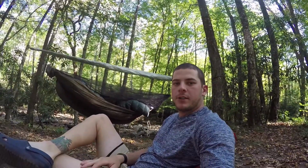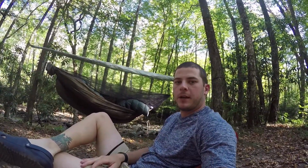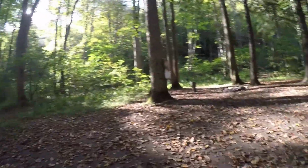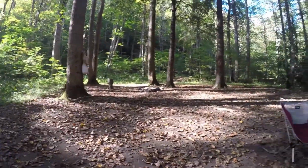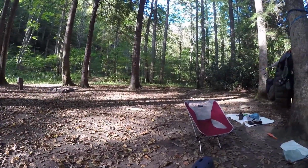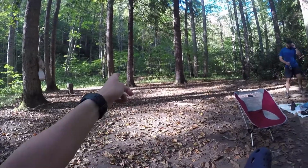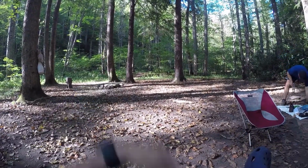All right, everybody, just got everything set up here at camp. We are at Backcountry Campsite 49. Give you guys a little view around. Pretty big camp area. Probably can't make it out in the video, but right over there is the bear cables.